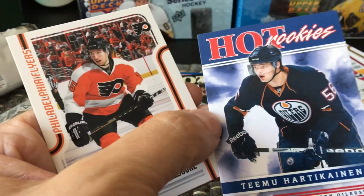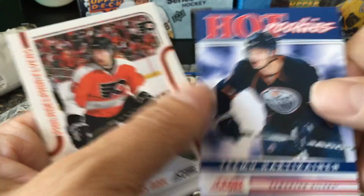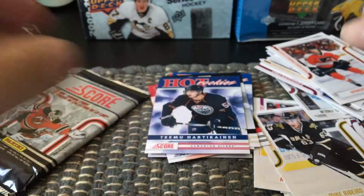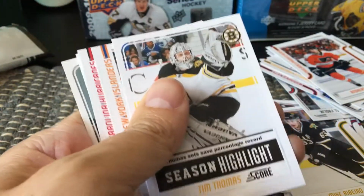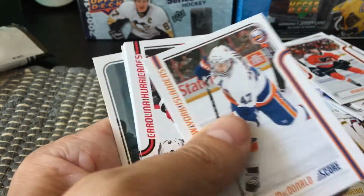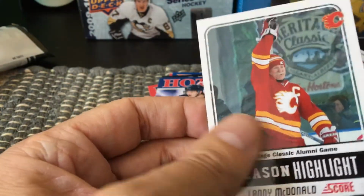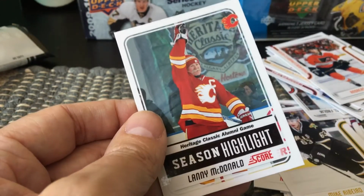And here's another hot rookies, and it's Timo Hartikainen. These are really difficult for me to read today. Last pack. So it seems like our best rookie was the Adam Henrique, absent another rookie right now. And here we have another season highlights, and because it's the 2011-12 season, it would be Tim Thomas, Stanley Cup winning Tim Thomas. Andrew McDonald. And we have another season highlight, and the season highlight is a glossy, and it's a glossy of Lanny McDonald.